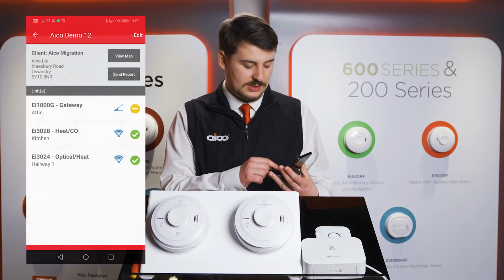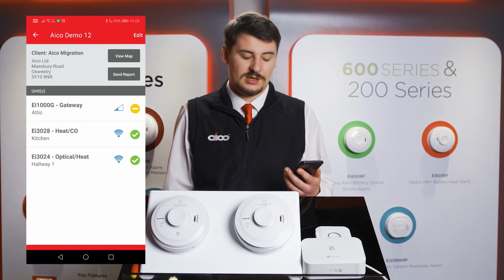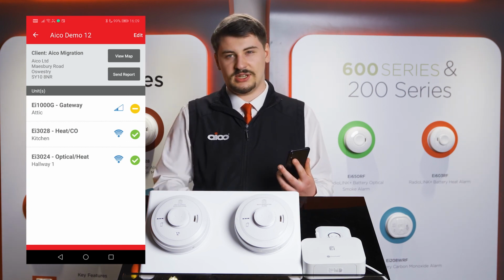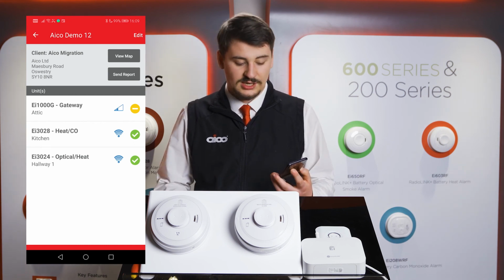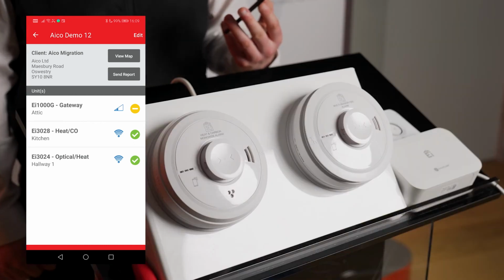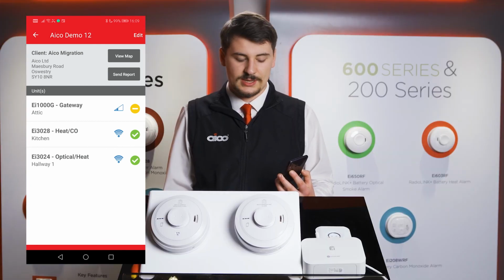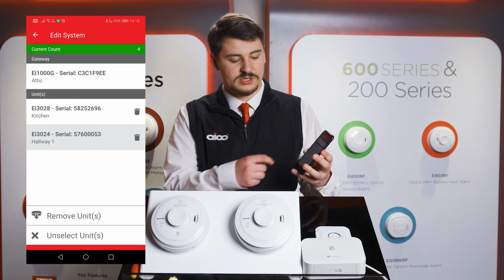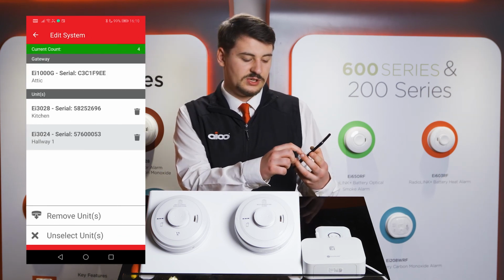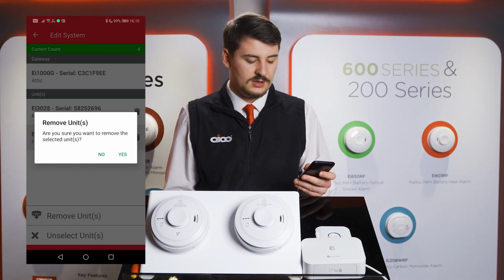On the SmartLink app, press View Installations. If your property does not appear in the list, press Search Installations, enter the UPRN, press Search and select it from the list. It will then return a list of all the products installed in that system. Press the Edit button, then press the Recycling Bin button next to the product you wish to remove. Then press the Remove Units button.